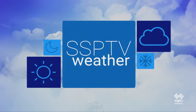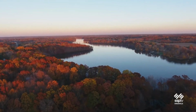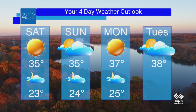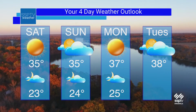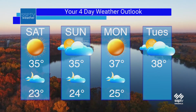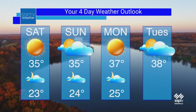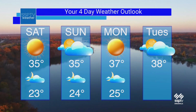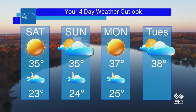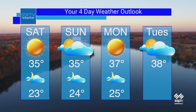Time now for weather on SSPTV News. Here's our weekend forecast from the National Weather Service. On Saturday, mostly sunny with a high near 35 degrees. Saturday night, partly cloudy with a low around 23 degrees. Sunday, a 30% chance of snow showers after 1 p.m., partly sunny with a high near 35 degrees. Sunday night, a 30% chance of snow showers before 1 a.m., mostly cloudy with a low around 24 degrees. On Monday, mostly sunny with a high near 37 degrees. Monday night, mostly cloudy with a low around 25 degrees. And on Tuesday, partly sunny with a high near 38 degrees.